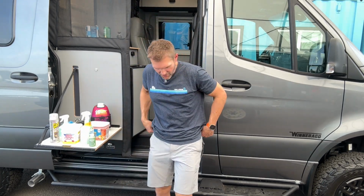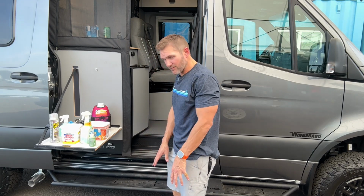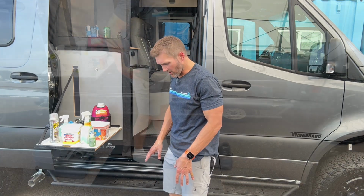This allows you to go into the van and not have your socks on the dirt or sand or wherever you are, bringing dust into your van.